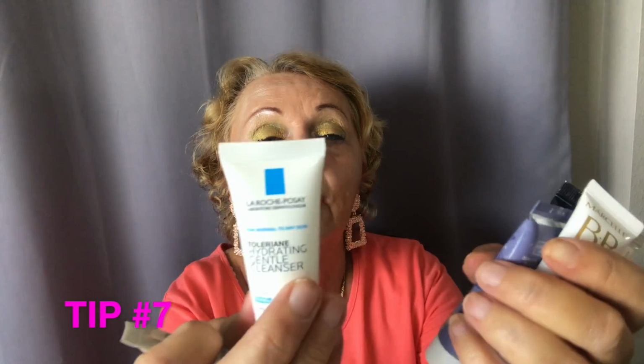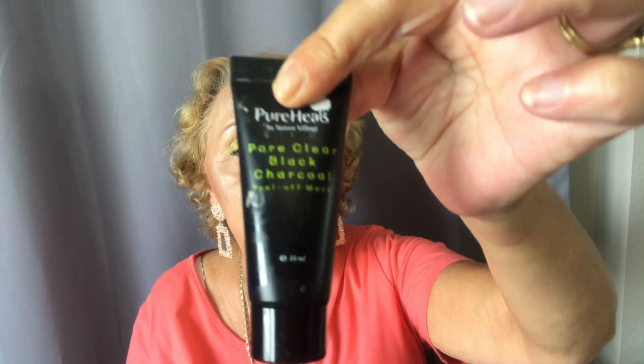All right. Tip number 7, samples. Now I know you all have hundreds of samples, just like I do, of things that you've gotten at Sephora when it was your birthday, or at Ulta when you ordered online, or when you got a subscription box. Perfume, moisturizers, BB creams, masks, all kinds of things.